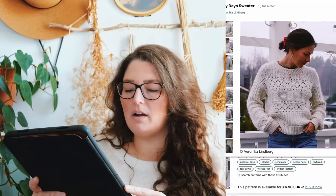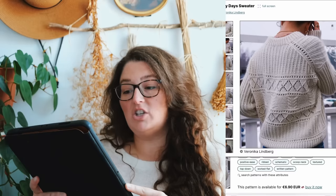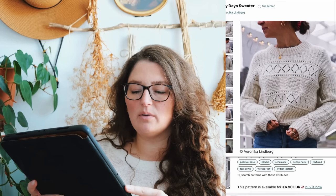So there's a pretty good size range here. And you're using a lace with a DK or a 17 stitch gauge. So you could do a DK, you could do a DK and lace, you could do a worsted with that. You've got a lot of different options with this one. And I really love how she shows how good it looks with different colors.